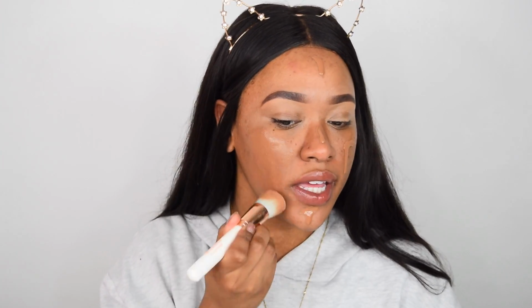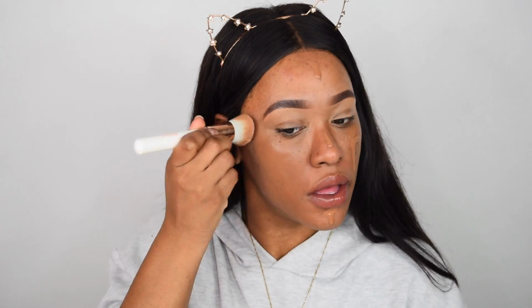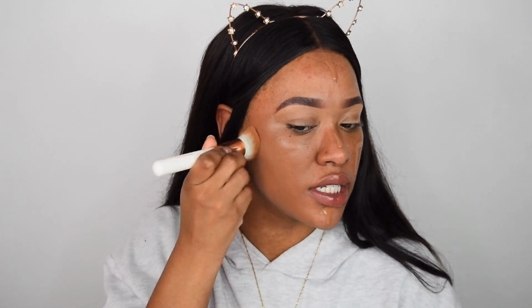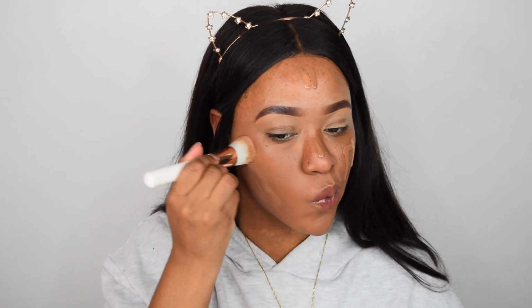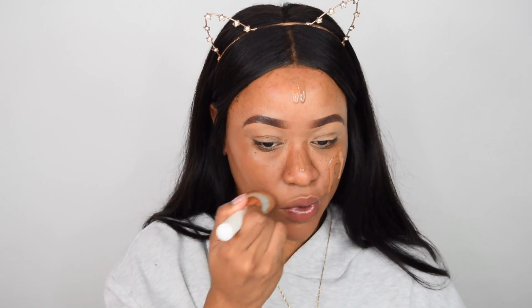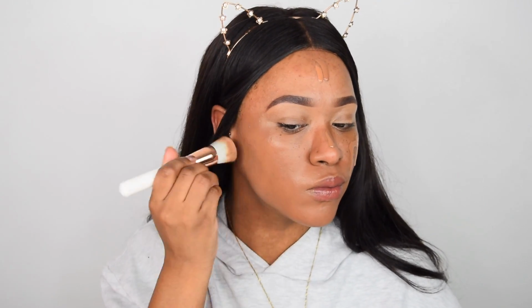And I'm just going to begin stippling that into my face. See, the coverage is decent. You do need to build it up if you have a lot of scars like me, because with one layer you can still see it a little bit. Okay, maybe this is my summer foundation. Let me mix it a little bit with 12.5 and blend this one in.